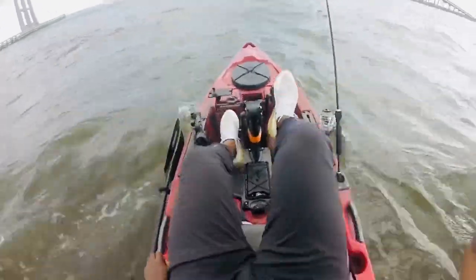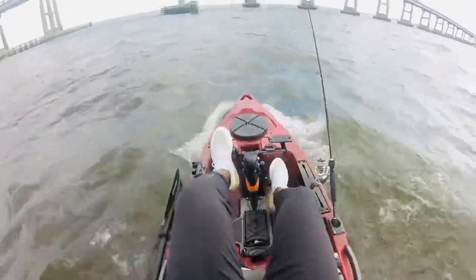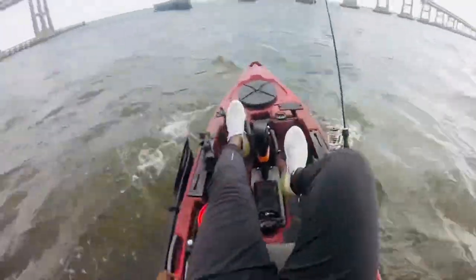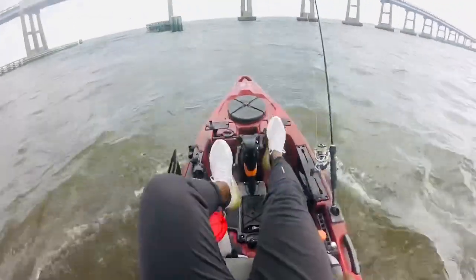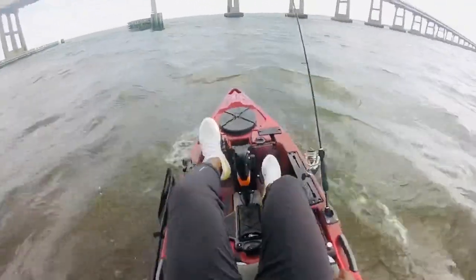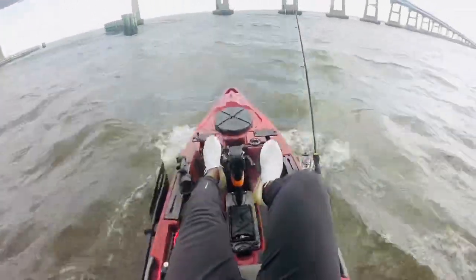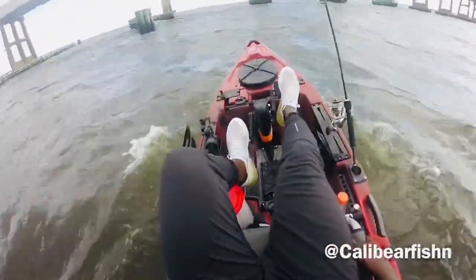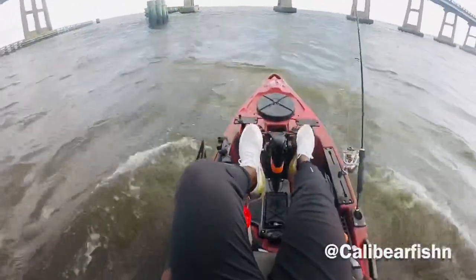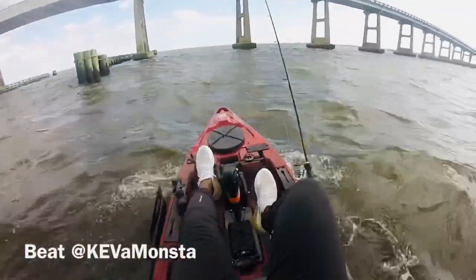Man, this weather keeps turning on me. Wind was supposed to die, waves were supposed to flatten out. Now the clouds are rolling in, the wind picking up. I might have to call it a day. Trying to get a few more fish in the boat. This stuff is crazy right now.